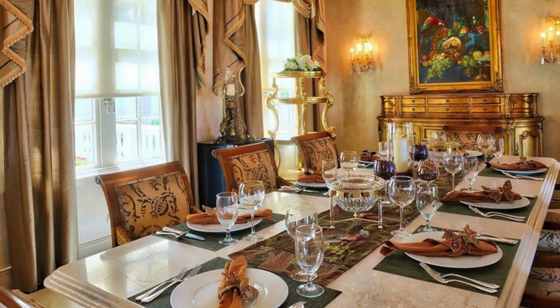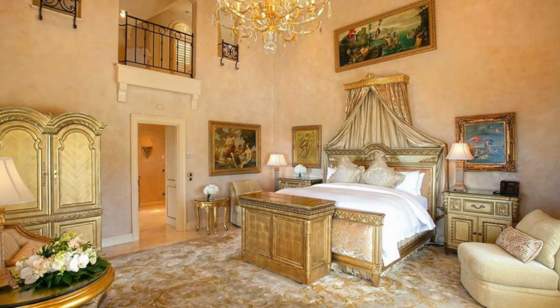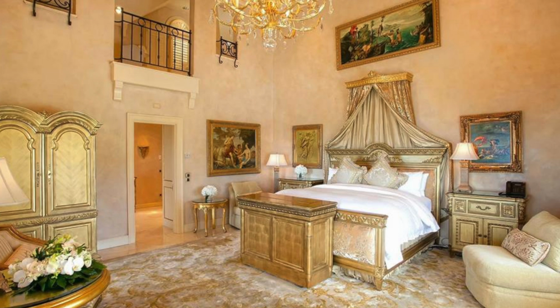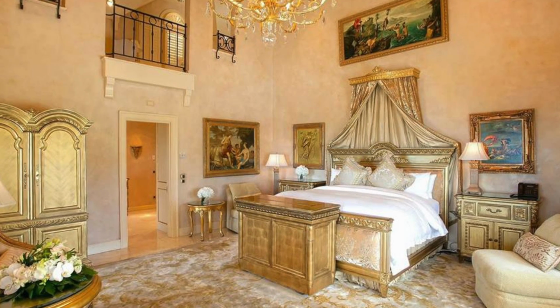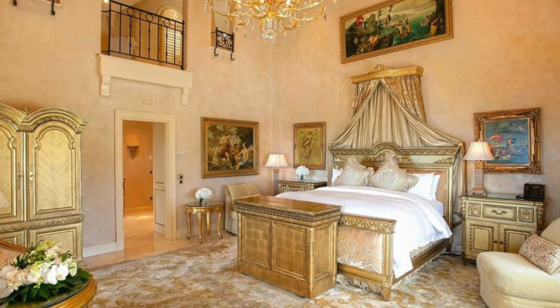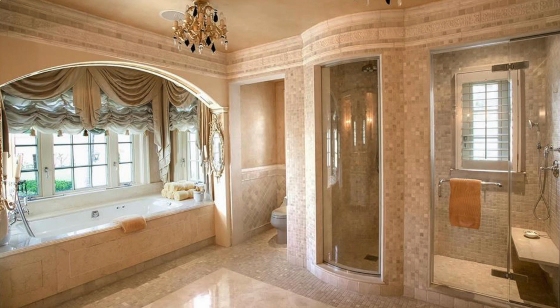The opulent master bedroom is steeped in regal furnishings, from the canopied bed to the gilded bureaus and the framed classical artworks. The elevated internal windows, dressed up to look like balconies with wrought iron railings, are an unusual touch. The master bathroom is suitably extravagant too, with the bathtub tucked away in its own alcove, and not one but two showers.